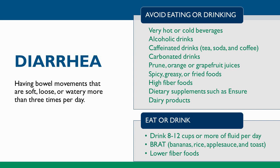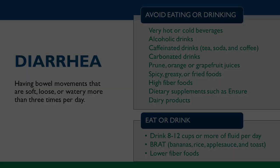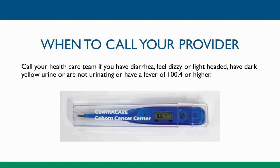You may want to drink 8 to 12 cups of fluid or more per day to avoid dehydration. Eat a BRAT diet, which is bananas, rice, applesauce, and toast, and low-fiber food choices. You should call your provider if you have any diarrhea, feeling dizzy or lightheaded, have dark yellow urine or are not urinating, or have a fever of 100.4 or higher.